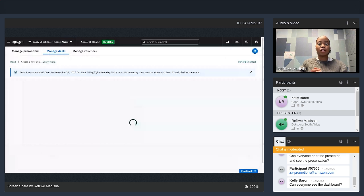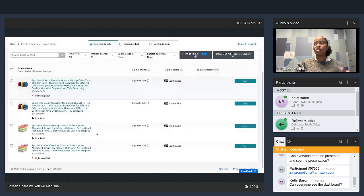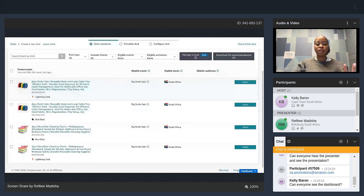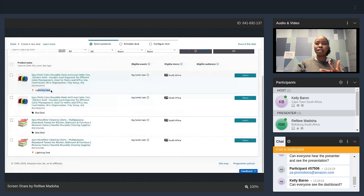Amazing. So you'll land into your manage deals page, which is this one here. And then you can see these are the deals that you have recommended, right? So you're recommended to run these deals. As you can see, this test account has a lightning deal that it can create, and it has 2 lightning deals that it can create, as well as 2 best deals. Again, lightning deals, think lightning fast. These are 12-hour deals versus best deals. These are your 7 to 14-day deals.